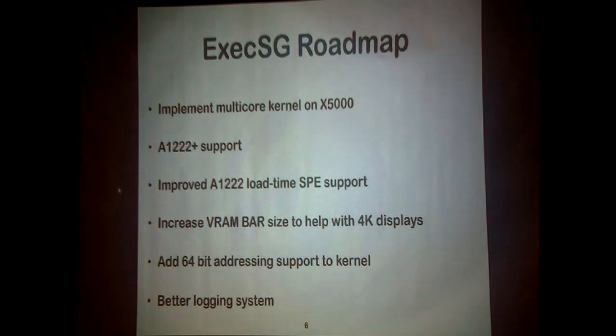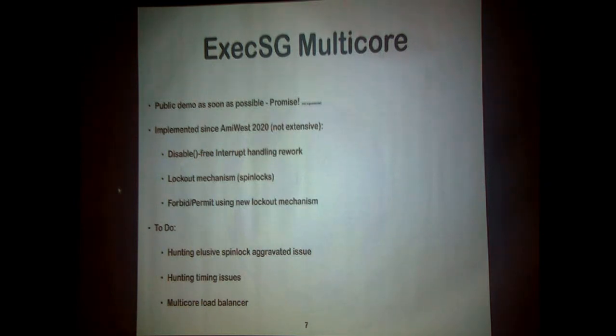We still need 64-bit addressing support. That's going to be even more critical as Hans de Ruiter keeps forcing us to use larger and larger address spaces. And the machines, they like to work with 64-bit addresses, right? So we really have to add some more support for that, because the 32-bit APIs don't cut it, and they need to be expanded for that new hardware. A better logging system, of course, is a big one. Actually, Thomas recently added timestamps, which is something we didn't have, surprisingly. In our debug output, you really need those when you're doing multicore.